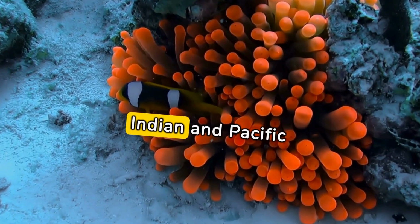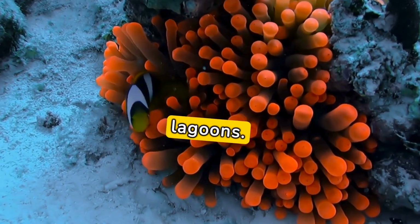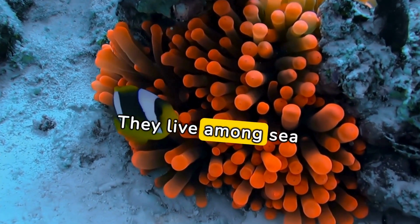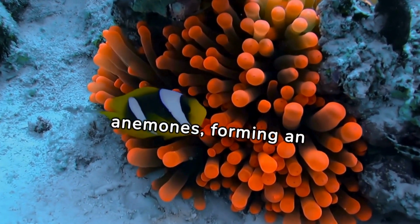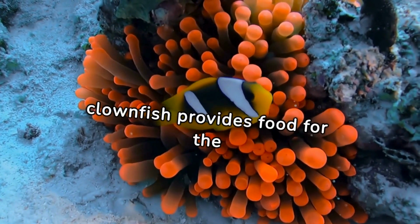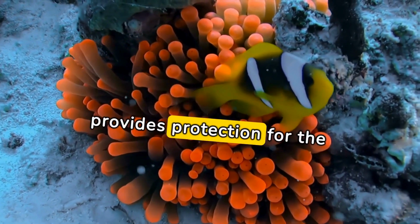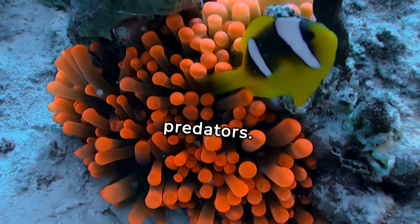Clownfish are found in the warm waters of the Indian and Pacific Oceans, particularly around coral reefs and lagoons. They live among sea anemones, forming an extraordinary symbiotic relationship where the clownfish provides food for the anemone, and in return, the anemone provides protection for the clownfish from predators.